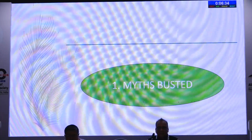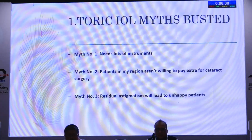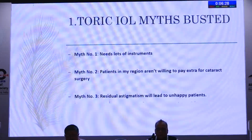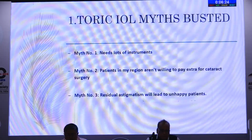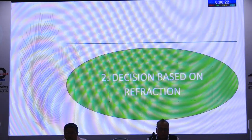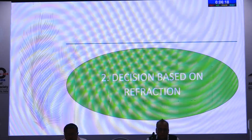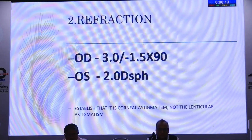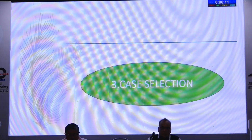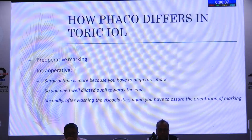First is the myth associated with it, that it needs a lot of instrumentation. Patients in my region are not willing to pay extra, or residual astigmatism, if left, will lead to unhappy patients. It's not like that. You have to do good counseling and you try. Never jump to the conclusion of toric IOL implantation based on refraction only. You have to look at the corneal astigmatism and then you counsel the patient about astigmatism. And case selection is very important.